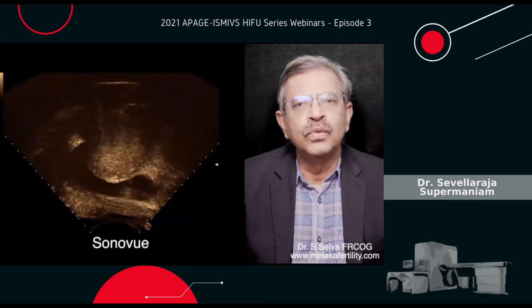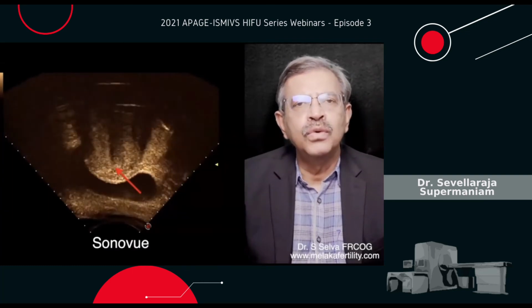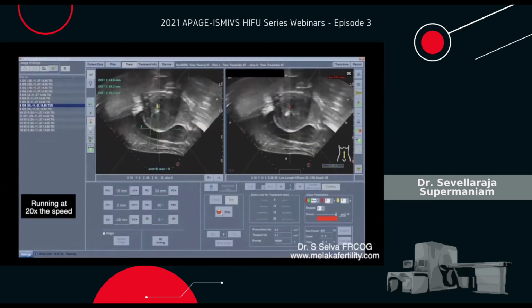Microbubble sonoview was injected before the surgery. You can see the blood flow in the fibroid. The fibroid was very vascular. This is the complete video of the HIFU ablation running at 20 times the speed. The whole surgery took 48 minutes.